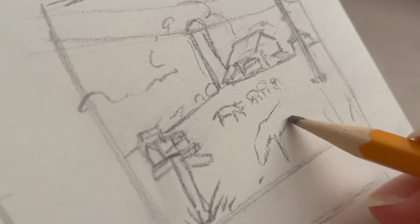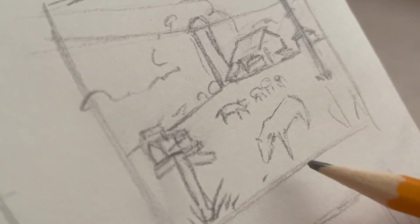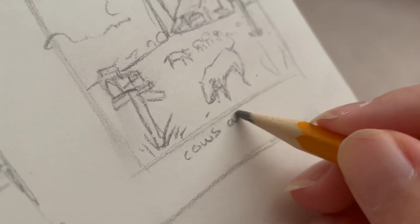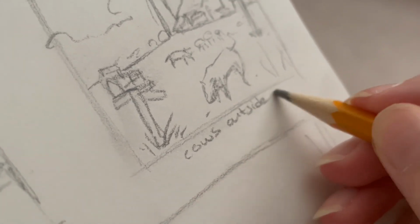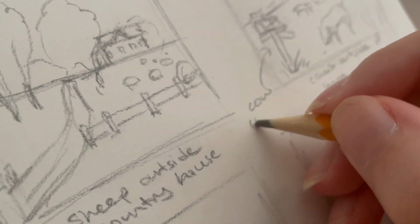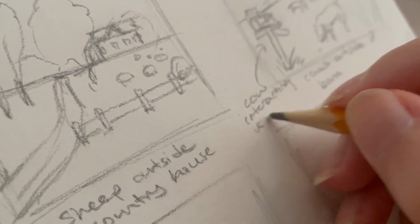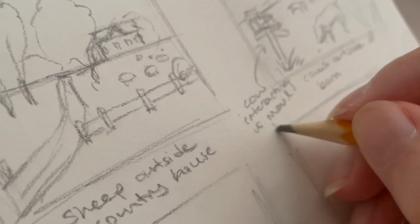These blocks are going to be mostly country themed. We've got very country scenes, farmers' fields, landscape paintings featuring farm animals. We're gonna have cows, sheep. People love the paintings I've done that feature cows and sheep, so I'm doing those.